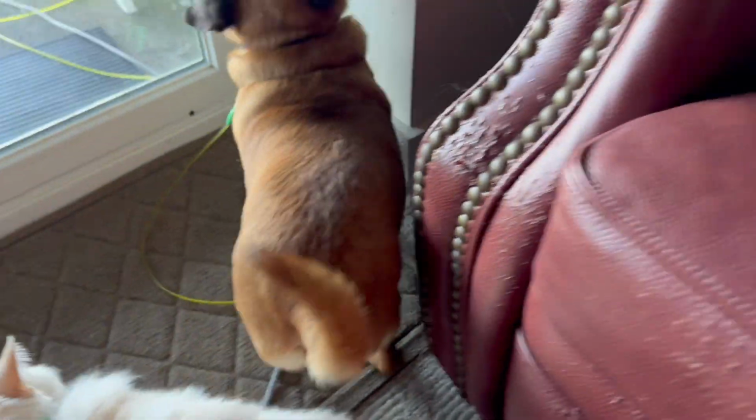Neck rub. Little neck rub to get started. T-Rex, you need a neck rub? No, just open the door and let me out, right?